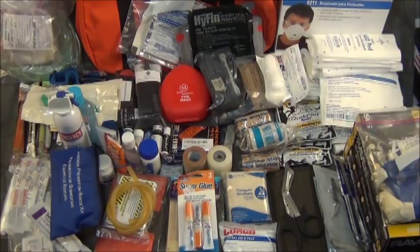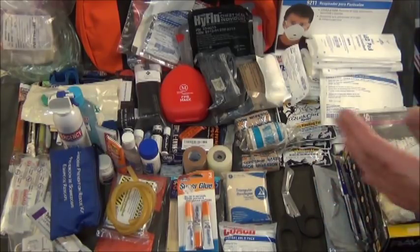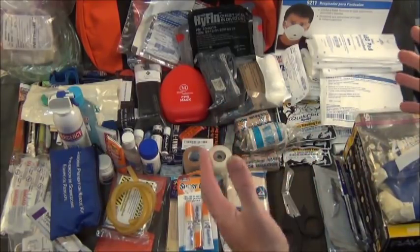Also, they sell different ones. N95 is good. N100 is a little bit more, but again, we're talking about packing all this stuff in a collapsible size bag.